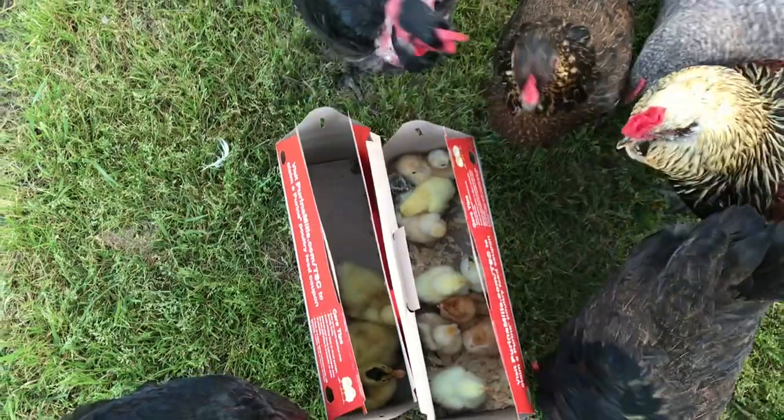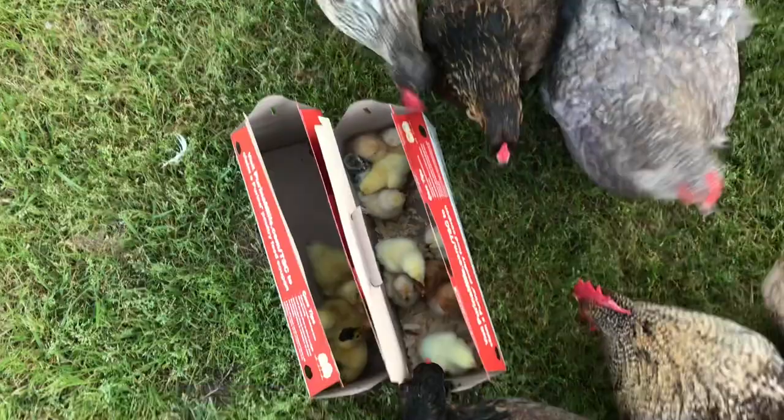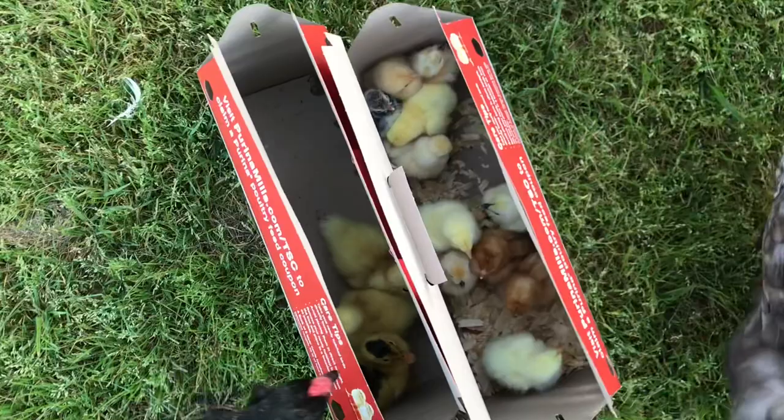We got some more chicks. And the chickens are extra excited, especially the hens. I know you guys are excited. Let's see what we got.